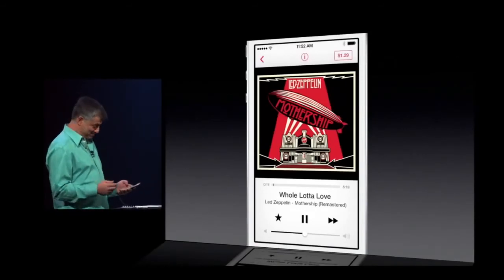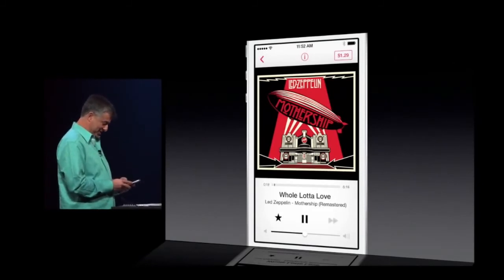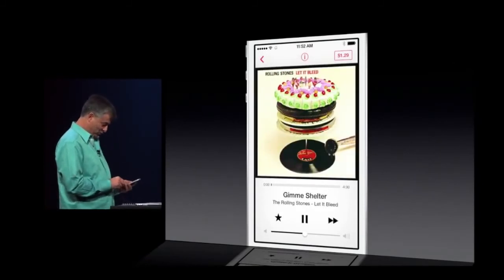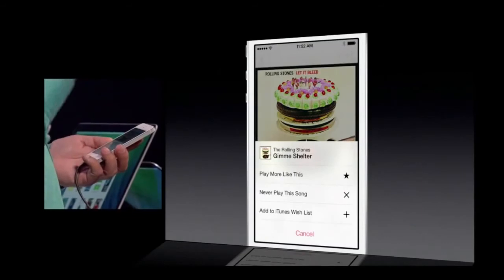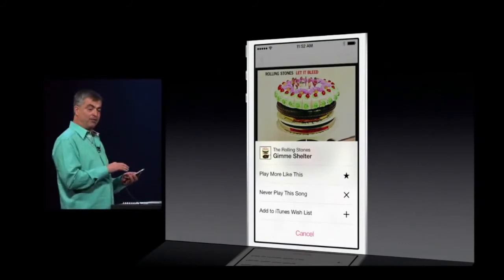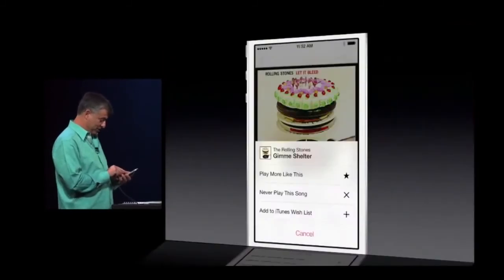Off with a great Led Zeppelin song. Let's go ahead and see what else is on this station. And a great thing is I can always modify the station. I can just tap the star and I can say play more songs like this or never play this song or add it to my wish list. Now I like this, so let's play some more songs like this.